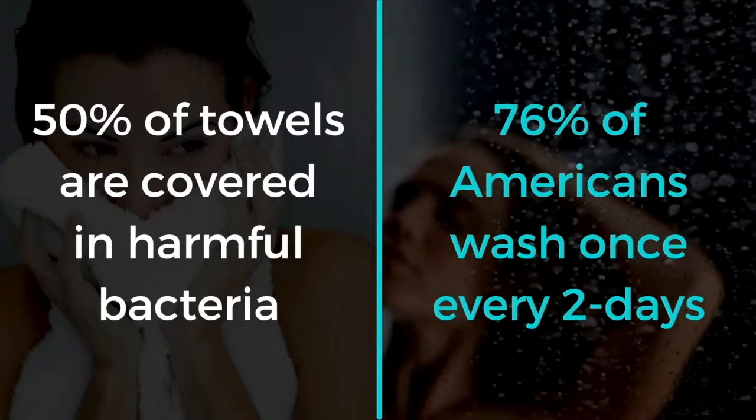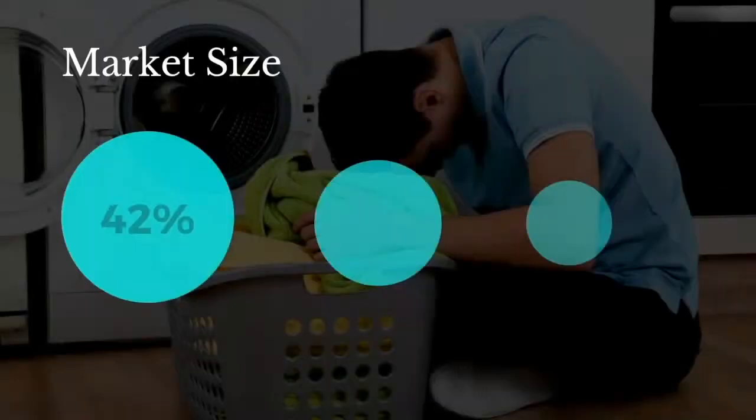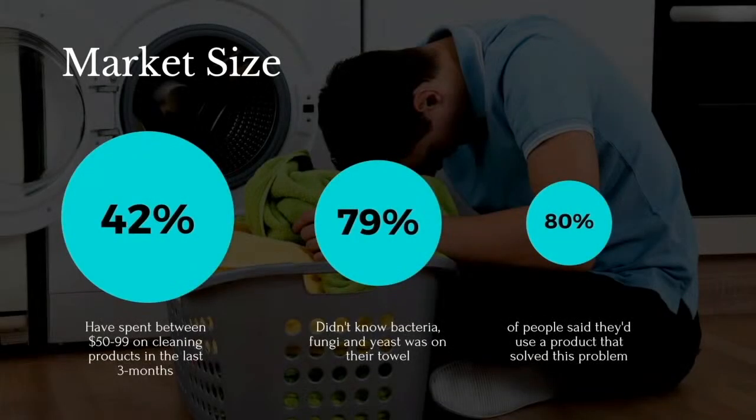There just aren't any products on the market that solve this issue. There isn't anything that specializes in killing the bacteria that lives on our towel. All current fabric sprays aren't skin friendly and are built for hard surfaces, stains, and odors. So that is why we created Epiphany. We want to be the go-to product for your towel. The average American household spends $795 a year on cleaning supplies. If you've experienced the problems that the bacteria in your towel can cause, you'll understand the need for Epiphany.